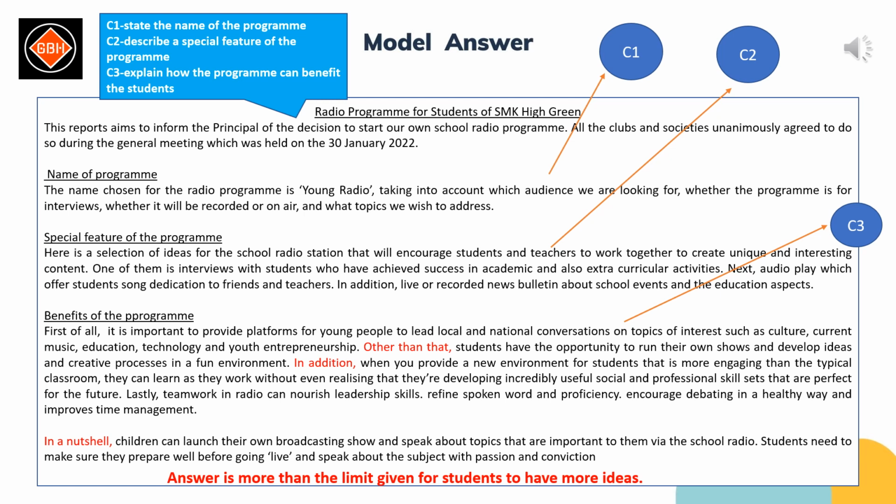One of them is interviews with students who have achieved success in academic and also extracurricular activities. Next, audio play which offers students song dedication to friends and teachers. In addition, live or recorded news bulletin about school events and the education aspects. Benefits of the program. First of all, it is important to provide platforms for young people to lead local and national conversations on topics of interest such as culture, current music, education, technology and youth entrepreneurship.